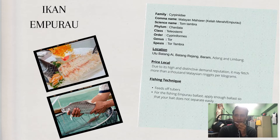The species is related to the semah fish. It has a feeling medium lock that extends below the lower lip. In Sarawak, ikan empurau can be found in the major upper reaches of the rivers, mainly Ulu Balang, Baram, Adang and Libang.